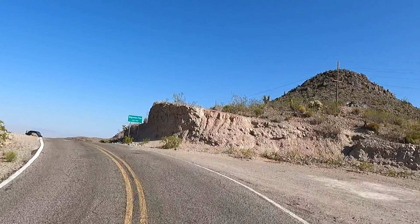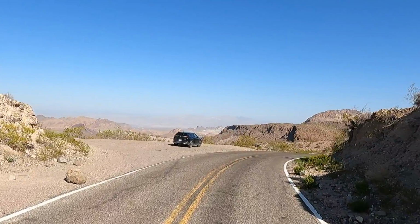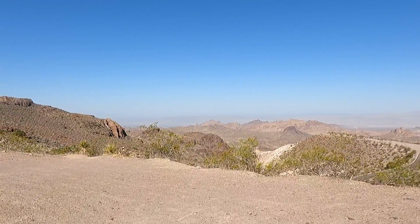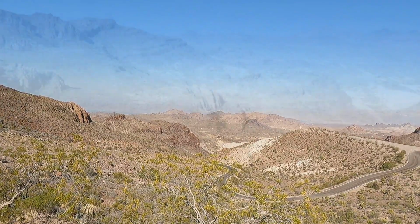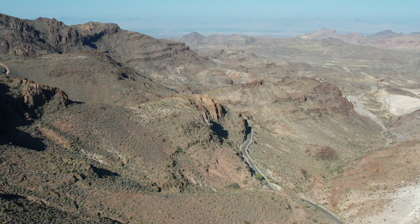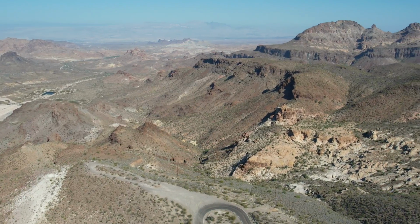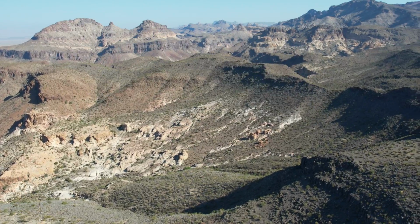Okay, here we are. This is Sitegreaves Pass. Elevation. Almost 3,500 feet. Wow. All right, let's stop. Well, there it is. That's looking all the way out. See, way out where it's flat. That's the big valley of Fort Mojave and Bullhead City, Needles. You can just see forever up here. Isn't this pretty?